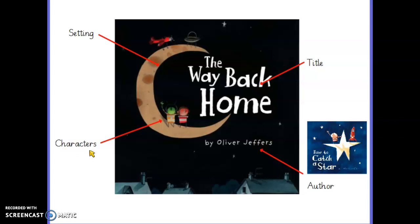And over here we've got the characters in our story. Who can you see? We've got the boy from all the other Oliver Jeffers books. So we already know this character. We've already been on lots of adventures with the boy. But who is this with him? I wonder if we'll find out as we read the story. And then we've got the author here, Oliver Jeffers, who has wrote our story today.